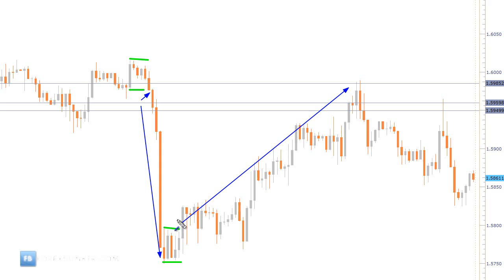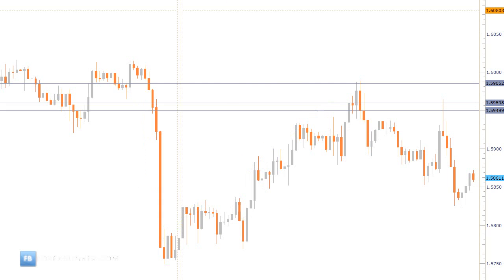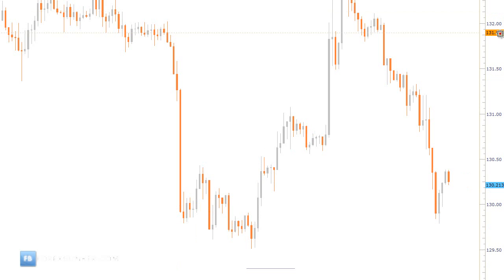We'll be counting from this master candle to here for the pip count, and from this master candle to this low just here for the results, because they're the highest odds where people would have got out. So great trades on GU. Let's have a look at GJ.